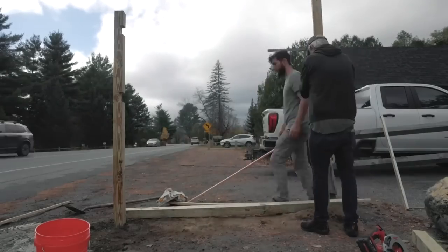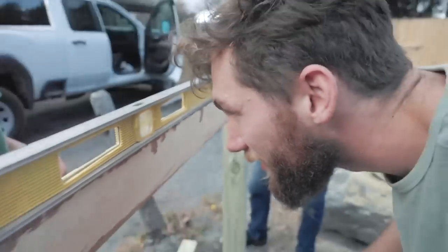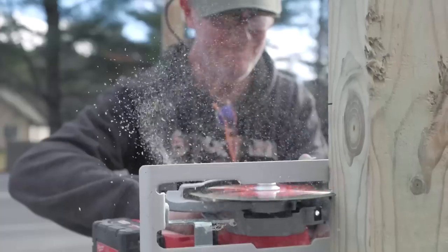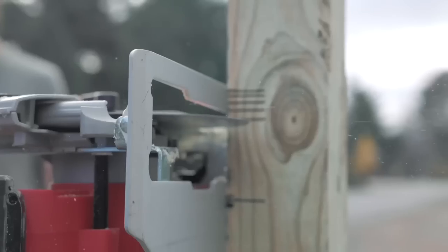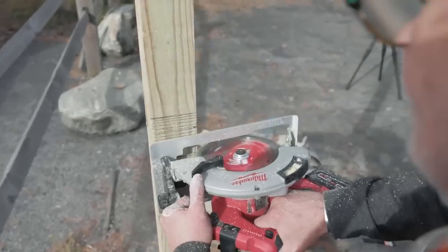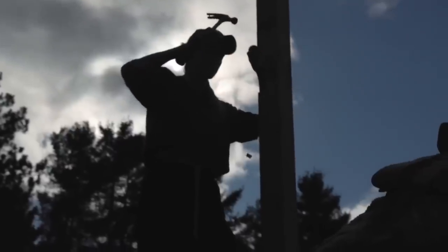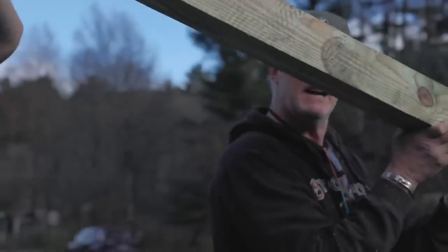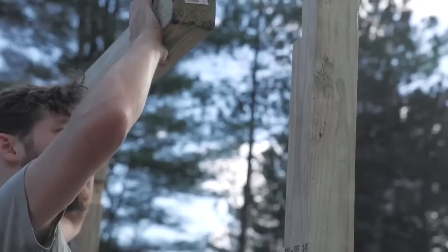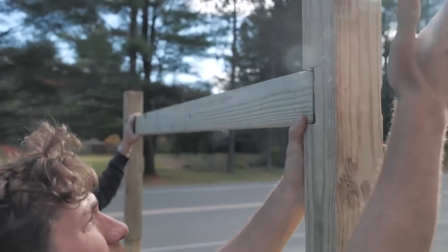A little more. There. Don't move. You got a marker? It's enough though. Lights are gonna go on the side. Okay. That's how we do it.